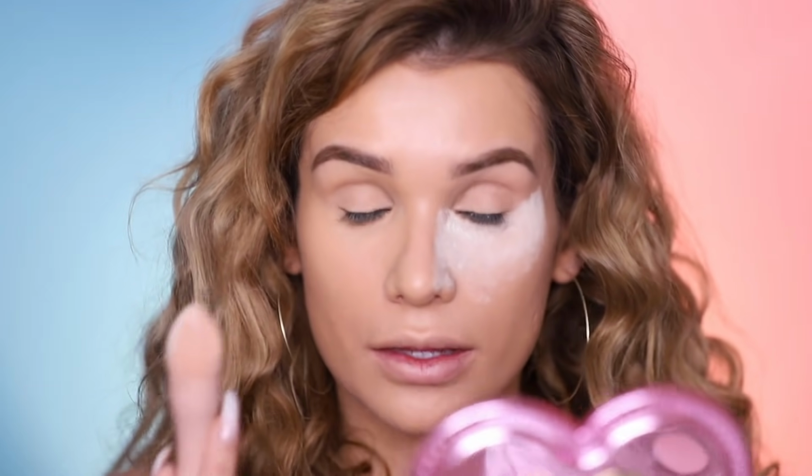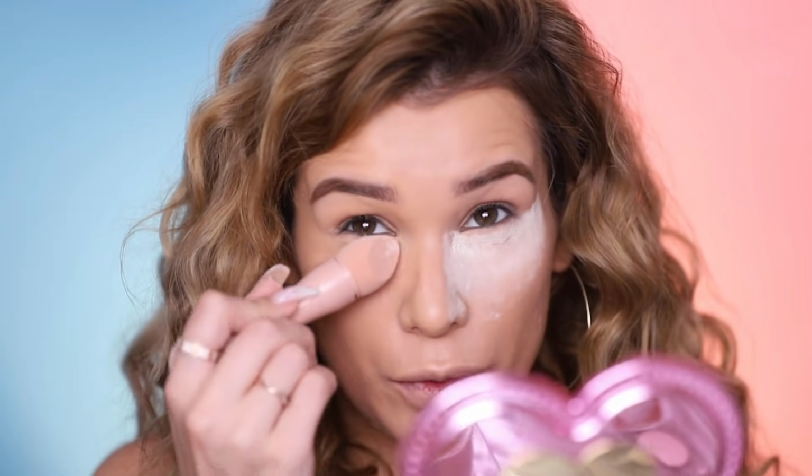And just to give Kylie a fair shot, I'm not gonna bake the concealer, but I am gonna set it so we can really know how it wears if you are normally setting your concealer, which I do. Otherwise, I feel like, you know, if it starts creasing and stuff, that's just not fair. Also setting on my lid. So we've let that bake for a few minutes.